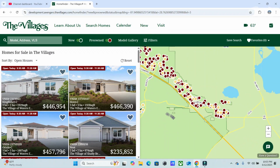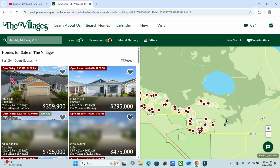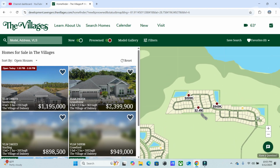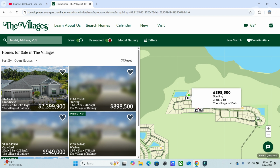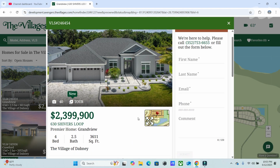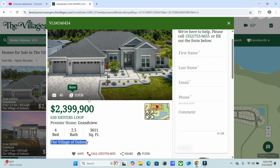But I first wanted to start out by showing you the last premier home neighborhood that was created in the Villages. It was created here in the village of Dabney. And there are actually 3 homes for sale in this premier home neighborhood, a neighborhood called the Enclave, located in the village of Dabney. I brought up this home located at 630 Shivers Loop, a pre-owned home on the market for $2.39 million.